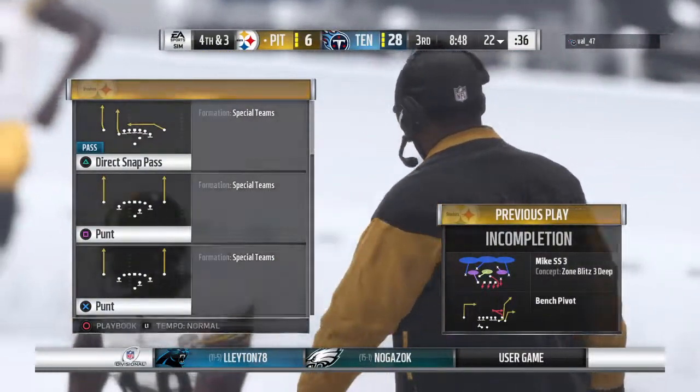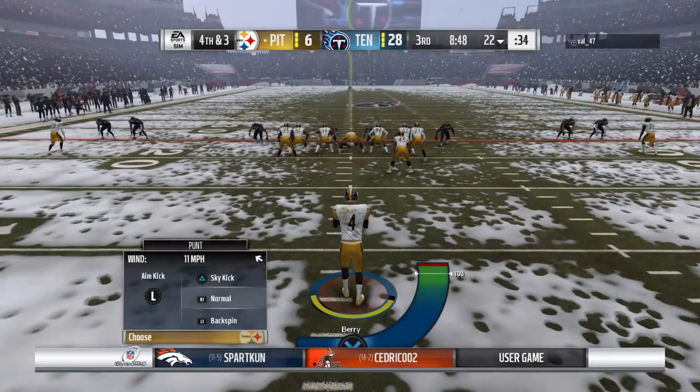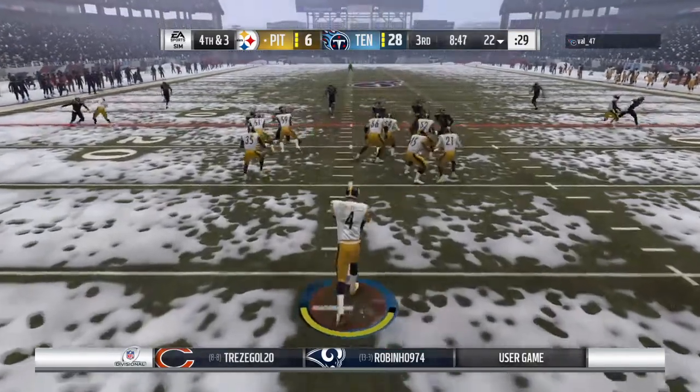Incomplete. We're into the second half now, and this is an offense that continues to struggle to sustain a drive. Looks like they're just totally out of sync, whether they're running the ball or passing the ball like we saw there. I don't know. The rhythm seems off.